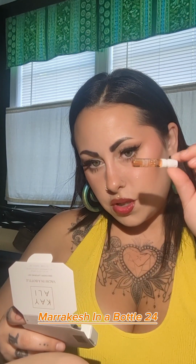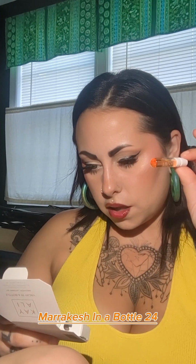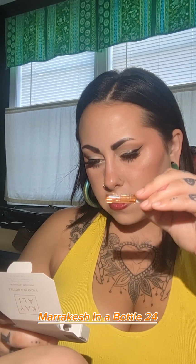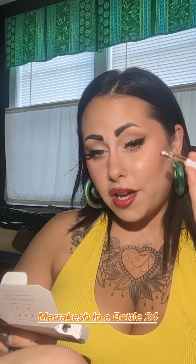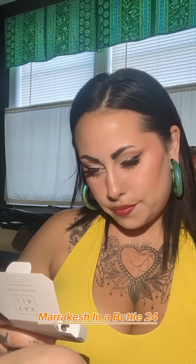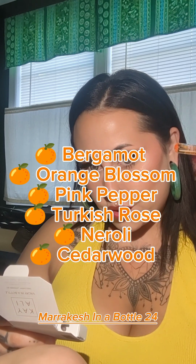Okay. So now the moment that I've been waiting for, Marrakesh in a bottle, orange blossom 24. Ooh, that juice is pretty. It's nice and orange, anaranjado. Now this has bergamot, orange blossom, pink pepper, Turkish rose, neroli, and cedarwood. Now, I love all of those notes.